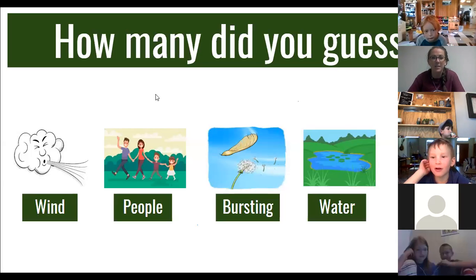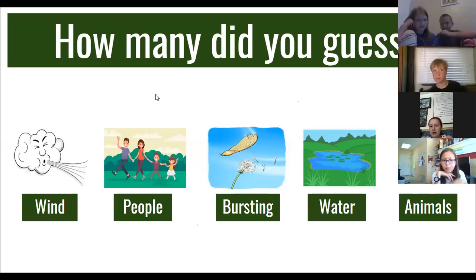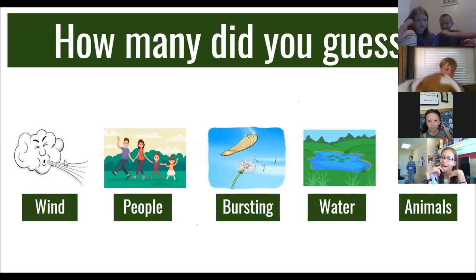Is there anyone else that has a different way or wants to share how a seed can travel? It can be under any of these categories. If you want me to unmute you, just raise your hand. Yeah, Christy? All right, Christy, you are being unmuted, my dear. There we go. Go ahead and share with us how you think a seed can travel.